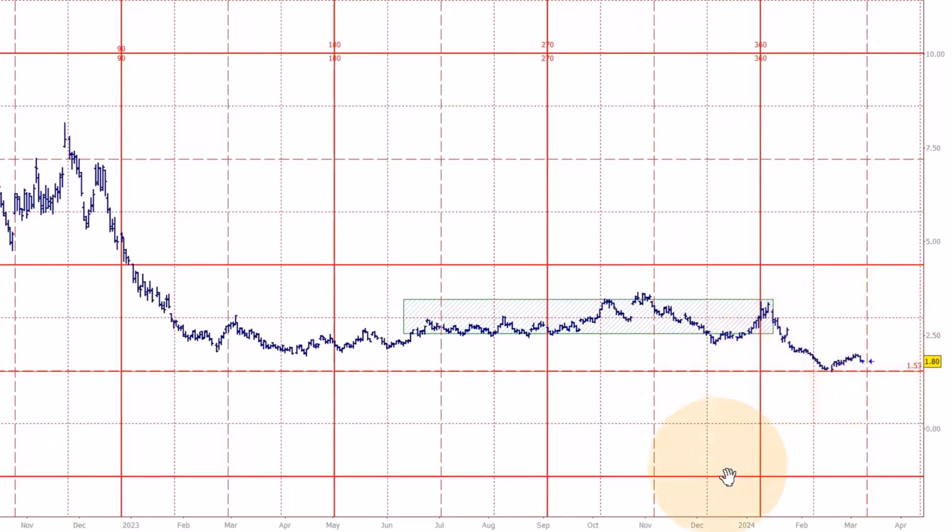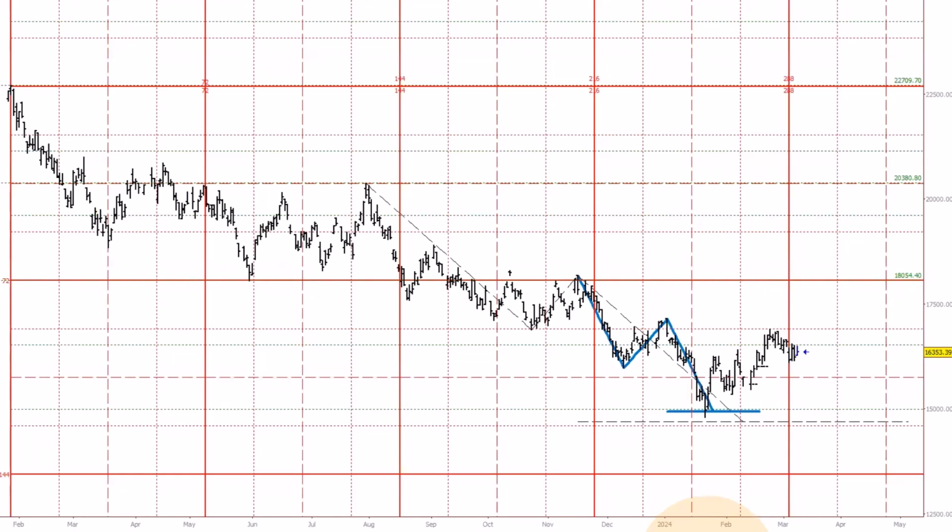To see if we can put in a higher low and continue to crawl up. I don't have longer term charts, but I'll show them, the weekly and monthly.